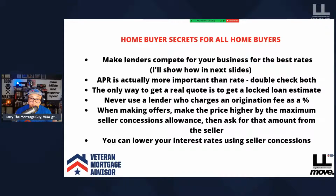But in a hot market, you figure out what's the maximum seller concessions allowance, ask for that amount from the seller, and add that on top of the price. So let's say you're buying a $100,000 house, the max concessions for FHA is 6,000 because it's 6%. So instead of offering 100,000, you're offering 106,000. The seller ends up netting the same amount, whether they sold it for $100,000 with no negotiation or $106,000 with 6,000 in concessions. So that's a really cool way to get some of your closing costs financed or paid for by someone else. So that's what that advice is about.